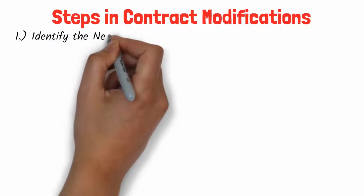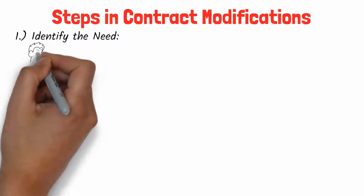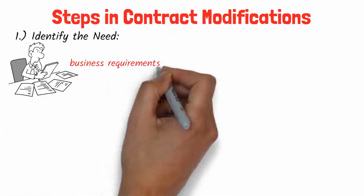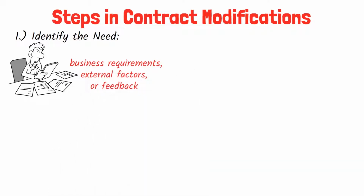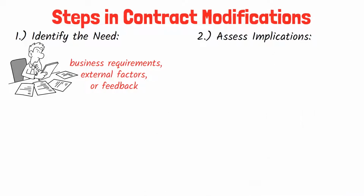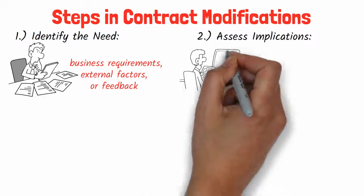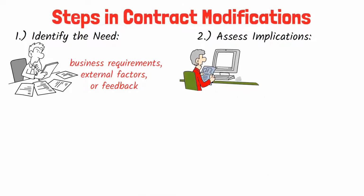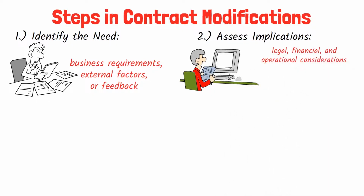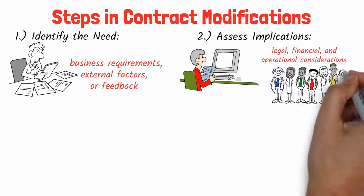1. Identify the need. The first step is to identify the need for modification. This could be prompted by changes in business requirements, external factors, or feedback from the parties involved. 2. Assess implications. Evaluate the impact of the proposed modification on all aspects of the contract, including legal, financial, and operational considerations. Ensure that the modification aligns with the interests of all parties involved.